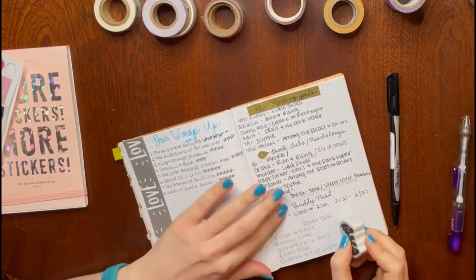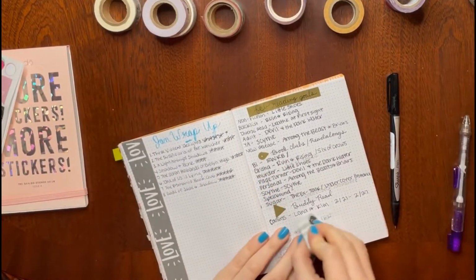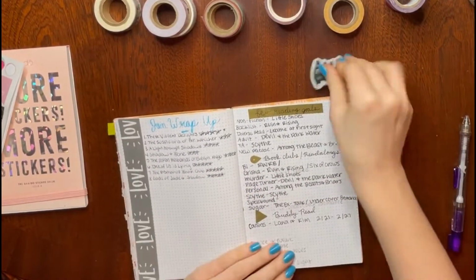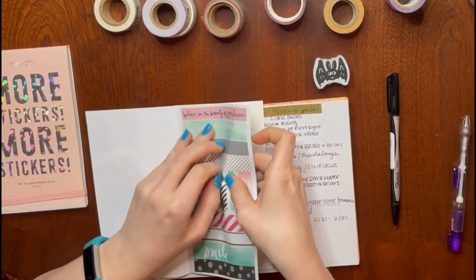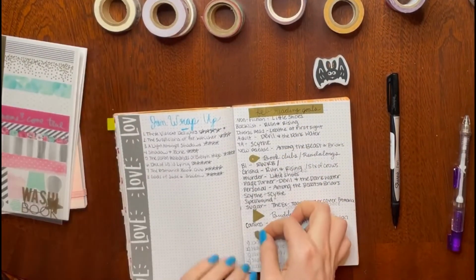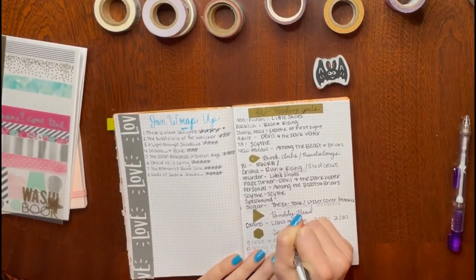And then finally, we have my secret TBR for the month. I have all of the books actually listed out this time, so if you want to take a guess at what you think it's going to be, let me know in the comments down below.